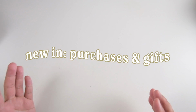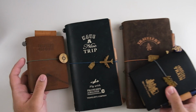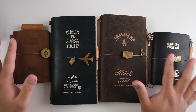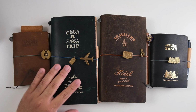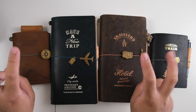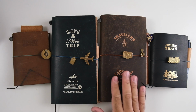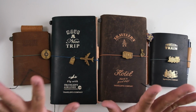I'm going to try and go in chronological order, and the first big purchase of Q2, this is actually what dictated the no spend, was this giant purchase of all 4 limited sets from Travelers Company. So I have a full unboxing video about these lovely notebooks. There are 4 limited sets, and they are all based on imaginary mini companies under TRC. So we have Travelers Airlines, Travelers Hotel, Travelers Train, Travelers Records, and they're really beautiful. I love them so much.